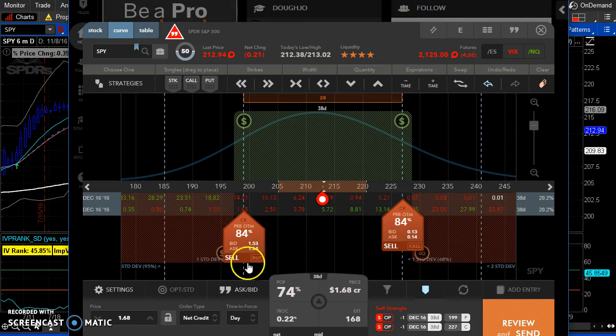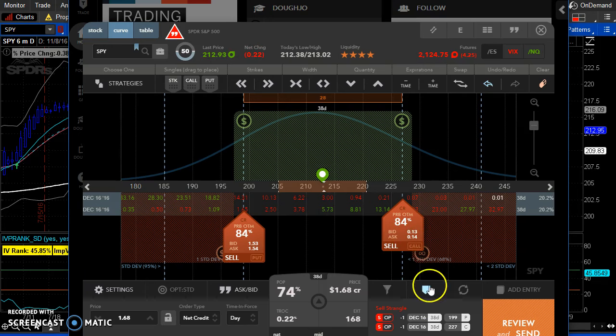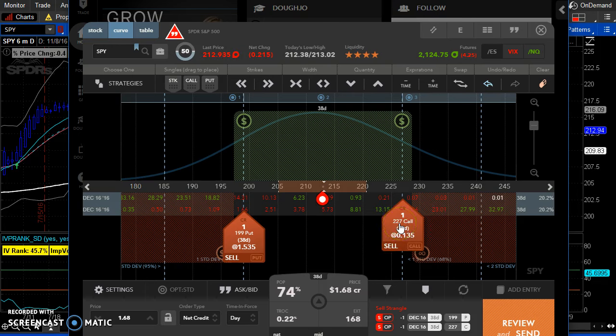It'll show you. So what this means is this is a 1 standard deviation line. Here's a 1 standard deviation line. You have about a 74% chance of being right, of it staying in between these two prices, which is, if you sell a put, you're betting the SPY right here, at this price right here, will stay above $199 at the end of 38 days. When you sell a call, you're betting it'll stay below $227 at the end of 38 days.